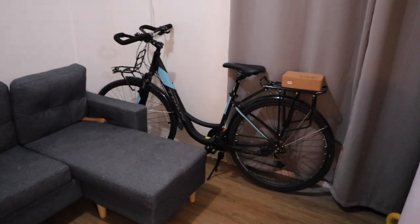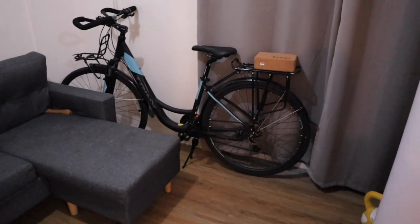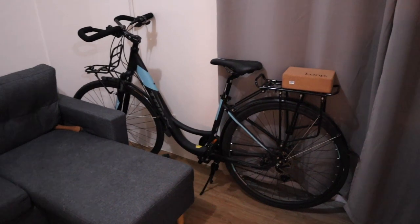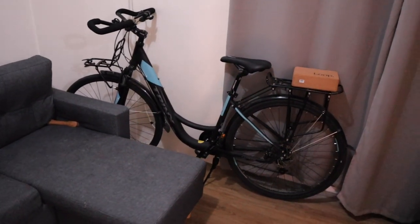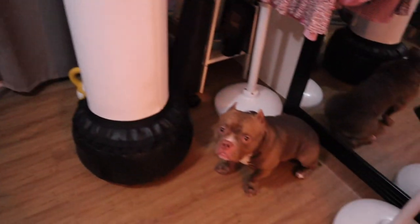So my bike is right here outside right now kasi ginagamit ko siya frequently nowadays. So yeah, hindi ko muna siya pinapasok sa Monica room kasi medyo magulo. So we have to tidy up all of that very soon.